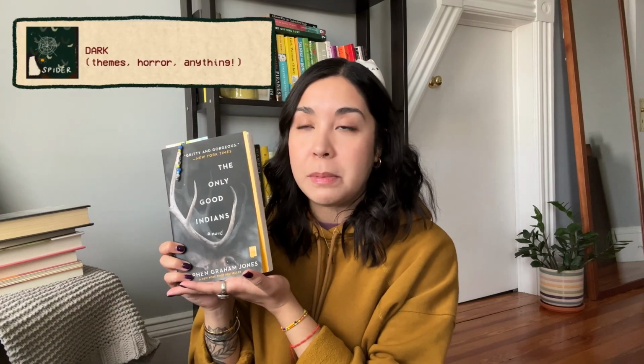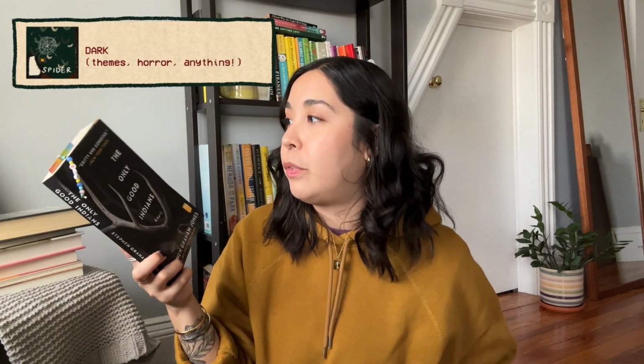All right, and then the next book that was also on my fall TBR is The Only Good Indians by Stephen Graham Jones. This I am hoping to put in the horror, nope, not the horror space. It is horror. I'm hoping to put this for the spider space, which is a book that has dark themes, that has a dark cover, anything like that. It feels like the perfect book for this space.